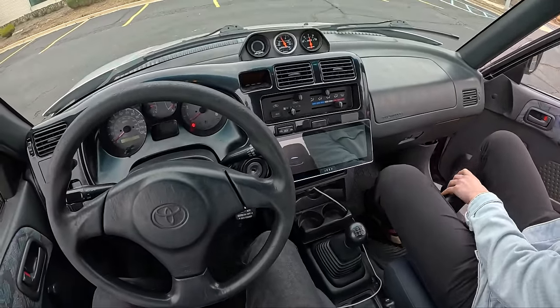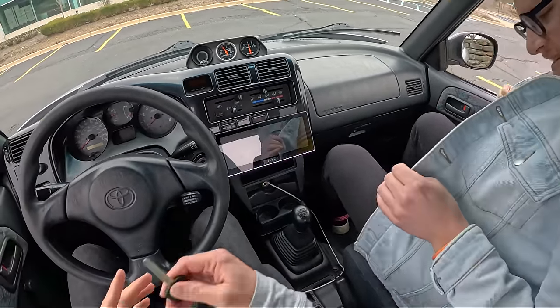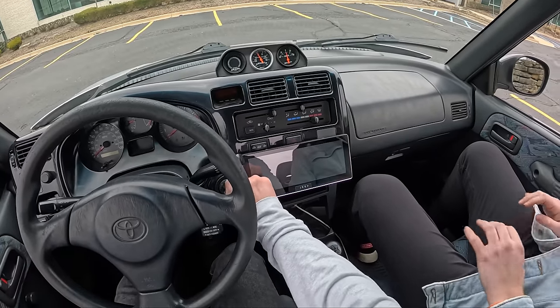I love this interior. These seats are just the coolest. Yeah. Next best thing after bus seat fabric.